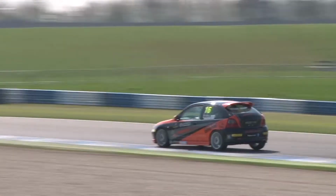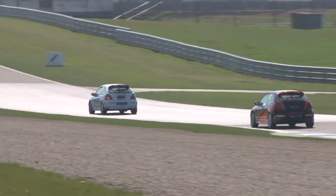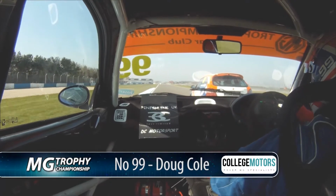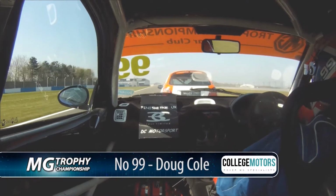Jason Burgess running well, he is in 4th position. Ross Macker immediately ahead of him, so Burgess having a good race, and then with a shout of the podium here as we go back on board with Doug Cole, who's caught the race leader.